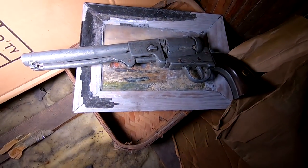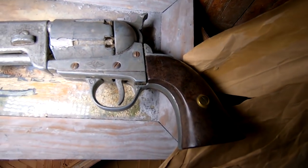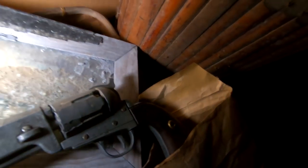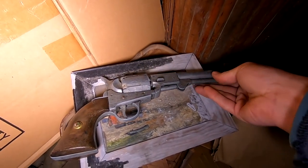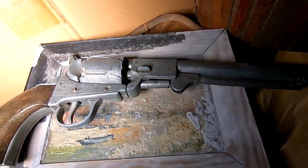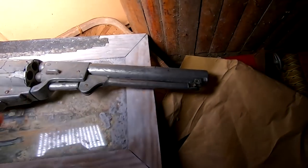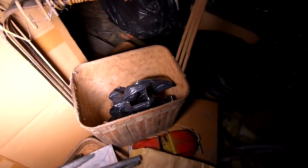Can't be real, can it? What's it say on there? BKA98. Surely that's got to be a toy, hasn't it? It's in pretty bad condition. If anybody knows if this is a toy gun or a real gun or whatever it is, it's heavy. It looks like lead. Please let me know in the comments.